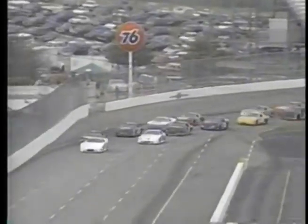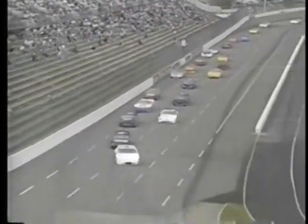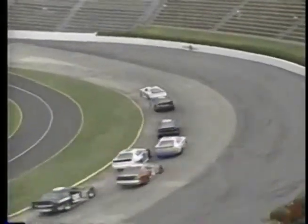Great camera work, guys. Back to green flag racing action. Martinsville Speedway. Glad to have you with us. Bill Weber, Benny Parsons, here truly, Jerry Punch. Lap 125. Last caution lasting for 6 laps. We are 75 laps away from conclusion. And Shane Hall trying to pick up his first win of 1996.